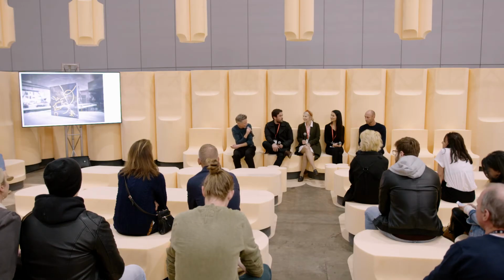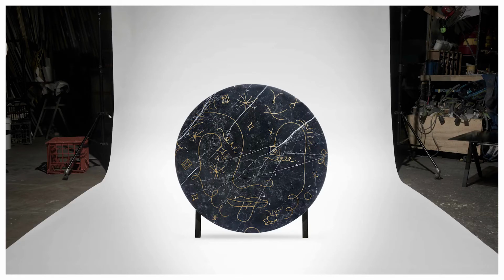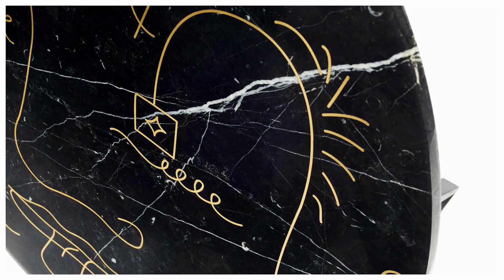And he sent through a vector diagram of what he wanted to do, and we went back and said, no, we want you to draw. So he's done a hand drawing, which we've digitised and then inlaid into marble in brass. And I still don't know how it works. It's relatively complex, but at the same time quite simple. But the marble is machined to a depth, and this is solid brass that's cut and adhered into the marble, and it's all polished up nice and flush as well. So it's a really neat finish. It's a good result as well. At this point, we should say they're all for sale in an edition of 8.